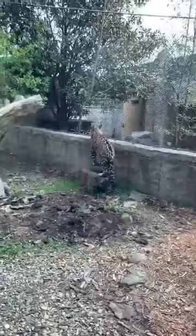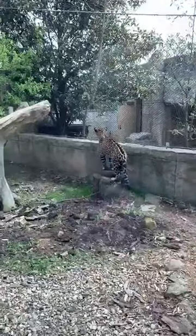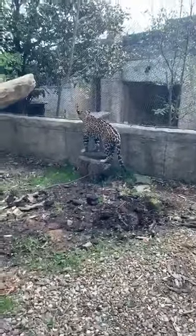So how long can jaguars' tails get? They're usually about a foot and a half. The total length of a jaguar is about 5 feet, and then they're about 2.5 feet high at the shoulders.